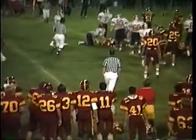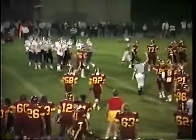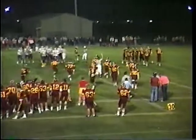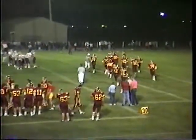Here come the Alexandria Tigers on a 3rd and 12. They pick up about 3. Tigers will be forced to punt with a minute 4 to play in a ball game. Brett King picks up about 4 yards on that carry. I think they're just trying to get it back to the middle of the field.